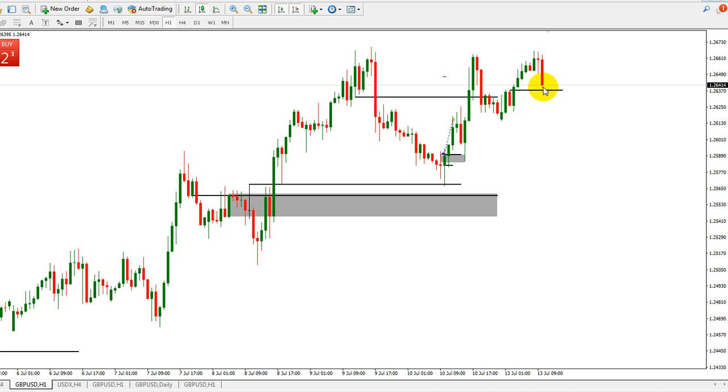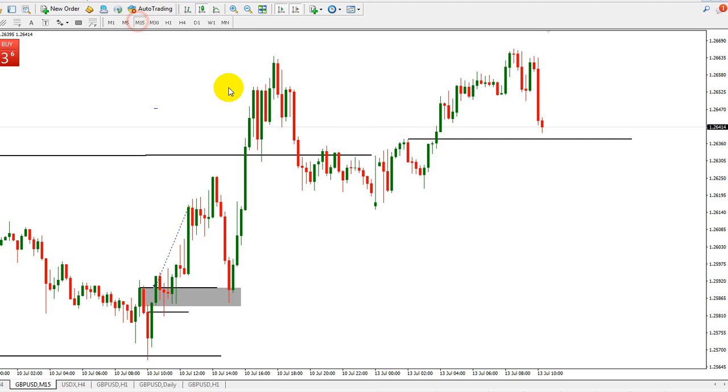Now I don't expect this to really smash down. I think the retail perspective will be that we've got a triple top or some sort of double top here, and that's possibly where this selling pressure is coming in. But we're in the first 20 minutes of London. We're getting pressed down. That's a strong indication that that's the due to swing on the day.